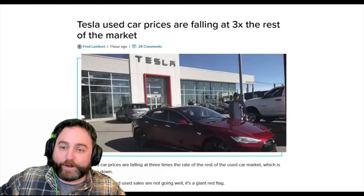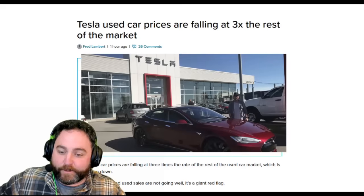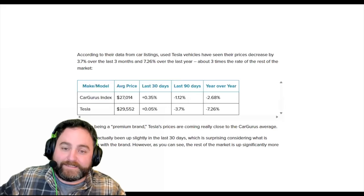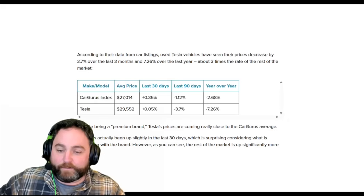And that could be one of the reasons that Tesla used car prices are falling at 3 times the rate of the rest of the market. Tesla used car prices are falling more than 3 times quicker than the rest of the used car market, which is also going down. When new sales and used sales are not going well, it's a big red flag. According to data from CarGurus, Tesla vehicles have seen their prices decrease by 3.7% over the last 3 months and 7.25% over the last year. That's about 3 times the rate of the rest of the market.